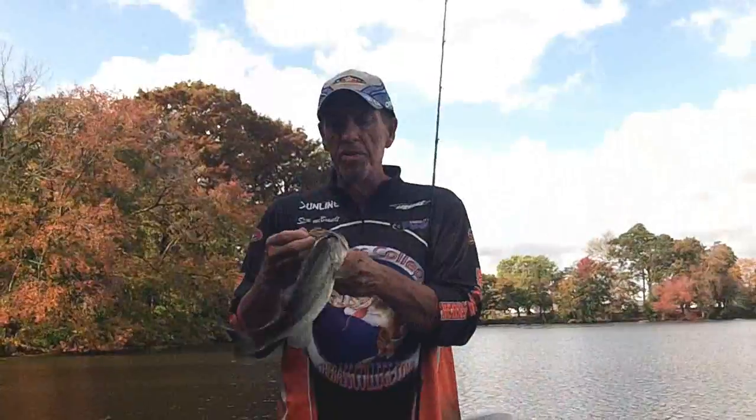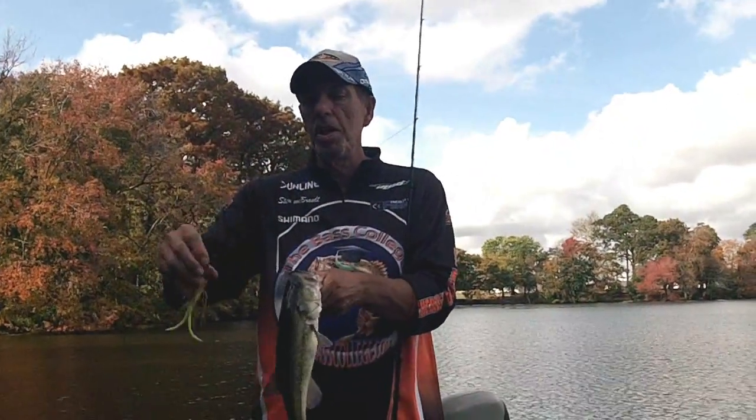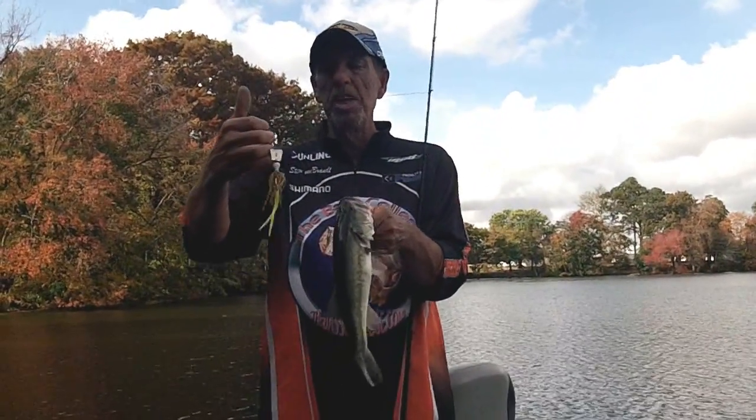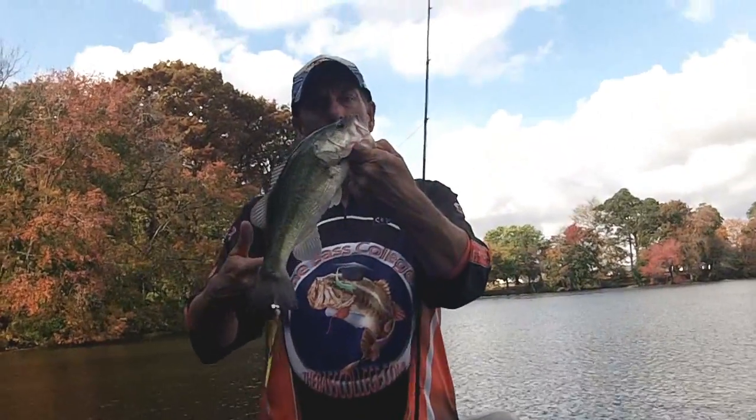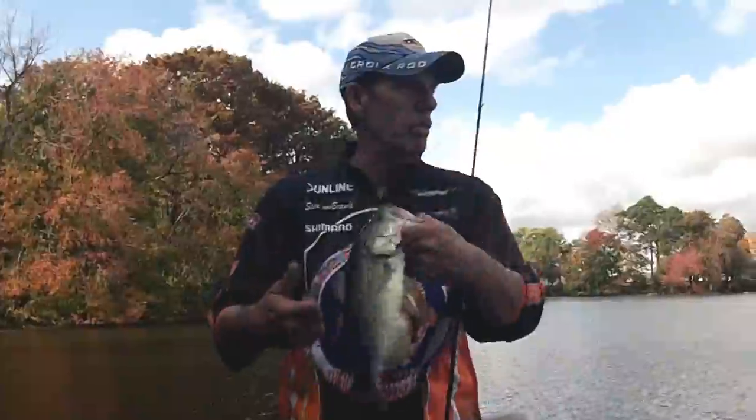There's a Chatterbait, Z-Man Original. This is on Sunline FX2 braid. I made it to look like a golden shiner, kind of. Not big. Still catching them. Catching tons of fish. Probably caught 20 fish.